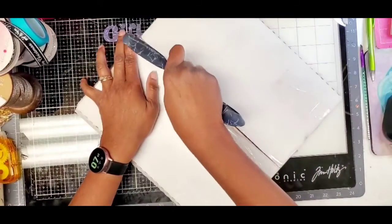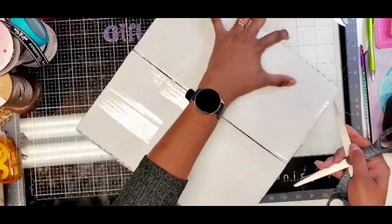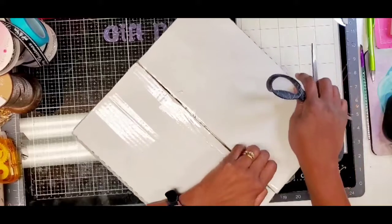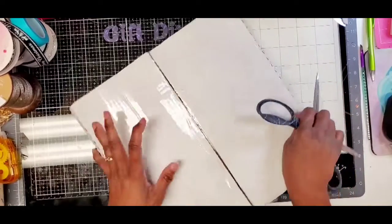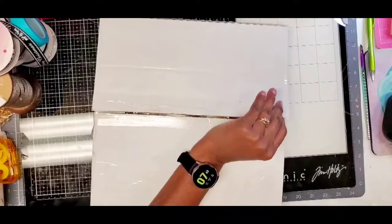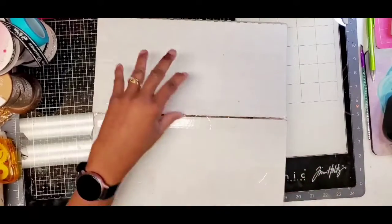Okay. Hopefully I haven't just cut anything with my random wonky scissor use. Okay.